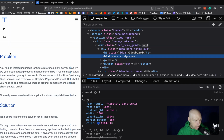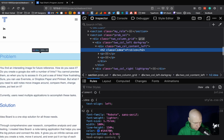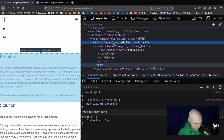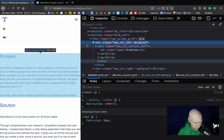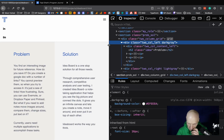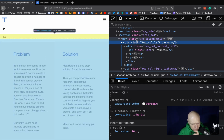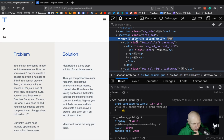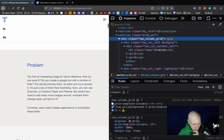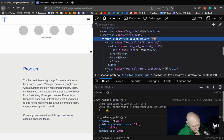Okay, so let's look here. So this is two call dark gray. Okay, so see we've got this grid. It's 1fr, 1fr. I'm just kind of seeing what happens to it once I go. My mouse just died, of course.